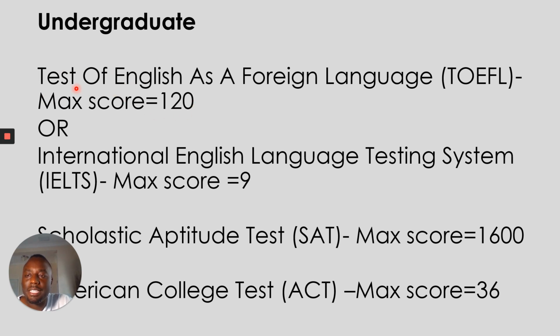Now, as far as the TOEFL is concerned, depending on your country of origin, you may not actually need to do the test. If you come from an English speaking country, you don't have to do the test, depending on what the school requires. So check with your school and see whether you are supposed to do the test. The maximum score for the TOEFL is 120. If you're going for IELTS, the maximum score is 9. And those are the tests for English language.